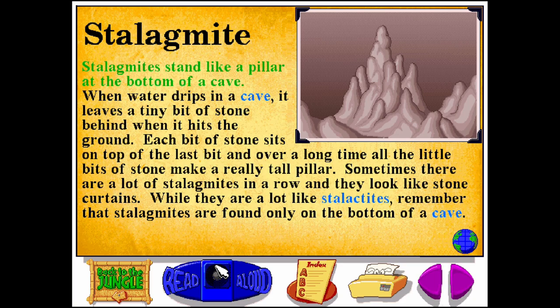When water drips in a cave, it leaves a tiny bit of stone behind when it hits the ground. Each bit of stone sits on top of the last bit, and over a long time, all the little bits of stone make a really tall pillar. Sometimes there are a lot of stalagmites in a row, and they look like stone curtains. While they are a lot like stalactites, remember that stalagmites are found only on the bottom of a cave.